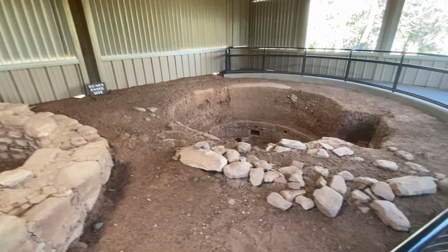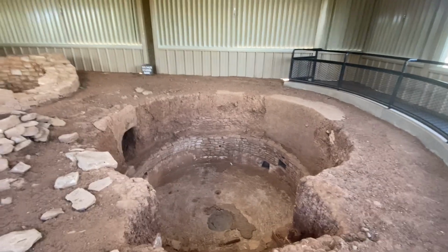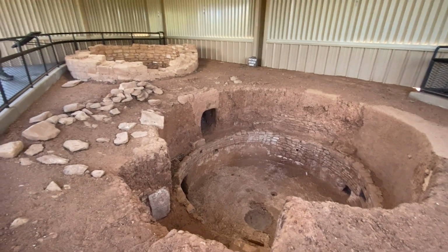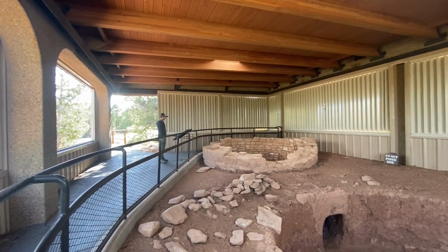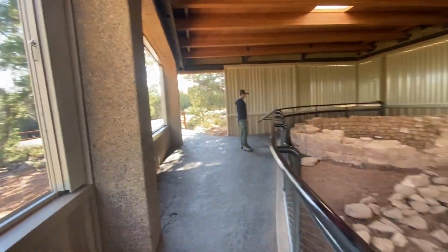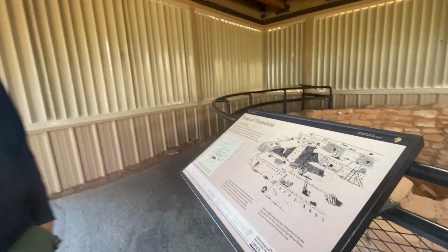And this is a kiva, which is where they would gather, have feasts, family time, and that's the ventilation shaft. So this is what remains of the ancient Pueblo people and their different architecture. We are on the Mesa Top Trail. And it's really neat because you get to explore over the generations how their architecture changed and what they did differently.